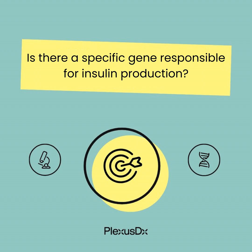But here's the thing. It's not just one gene that's responsible for insulin production. Instead, multiple genes work together in this intricate process. The INS gene is a key player here because it encodes the insulin protein itself. If there are mutations in this gene, it can affect how much insulin is produced and how well it works.